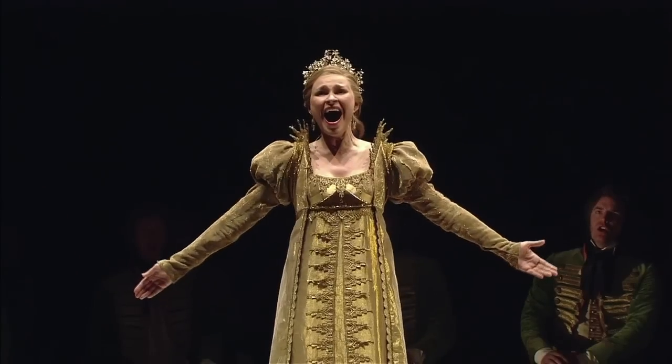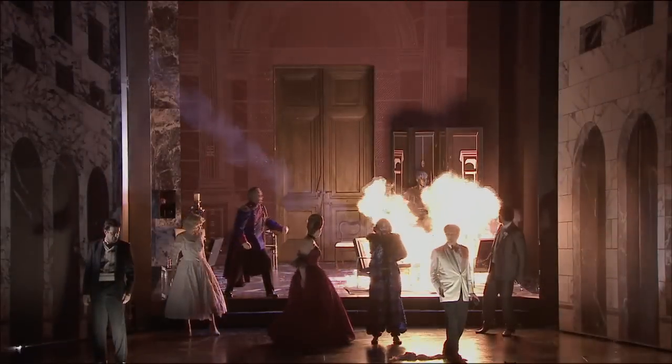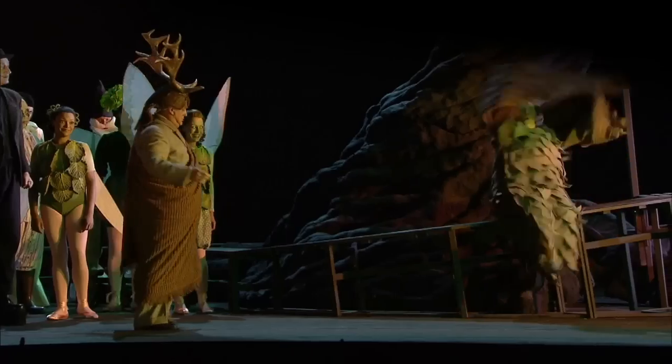And with 250 performances on stage, online and in cinemas in 2012, we'll be reaching a potential audience of millions. So there you have just a few million things that go into making the Glyndebourne Festival experience.